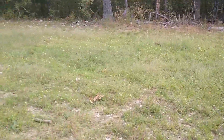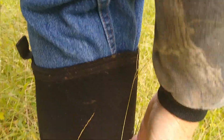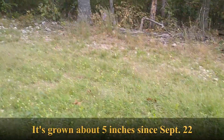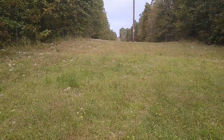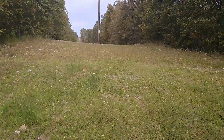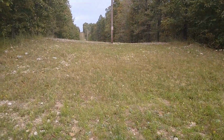You can see it's about right over in here. It's about halfway up my boot. So it's not doing too bad. The deer are really hitting it hard. I'll give you a little update on my chicory plot.